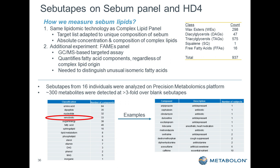In the same way, we're able to take the sebutapes and place them onto the Precision Metabolomics platform. In the example I'm showing here, we've analyzed approximately 300 metabolites that were measured threefold over the blank sebutapes, and I'm highlighting here the xenobiotics, the drug compounds that we're able to see off of the surface of the skin in the analysis of 16 individuals with the sebutapes.